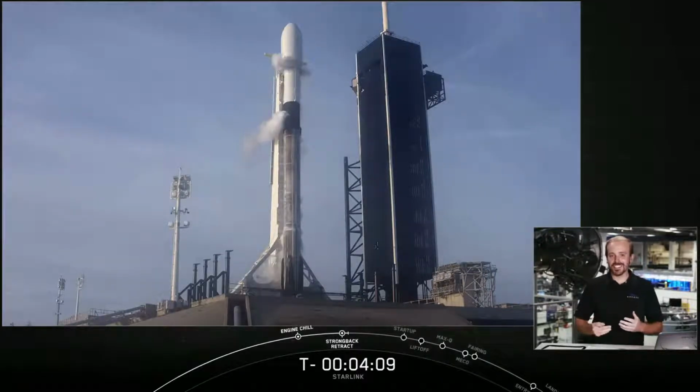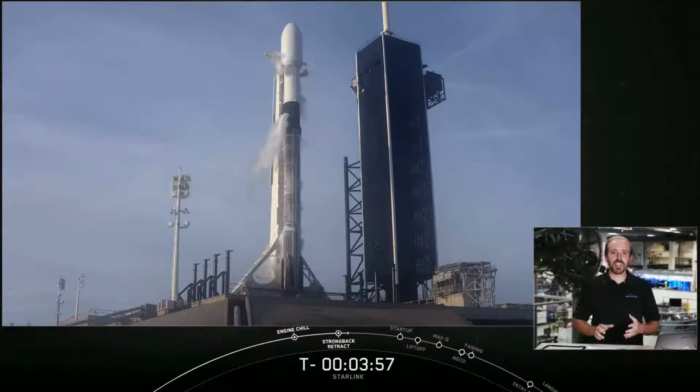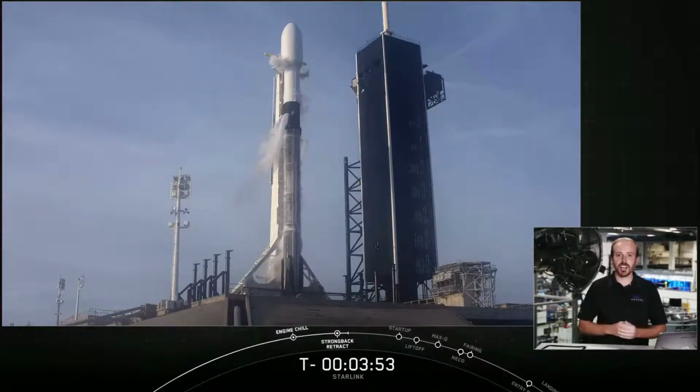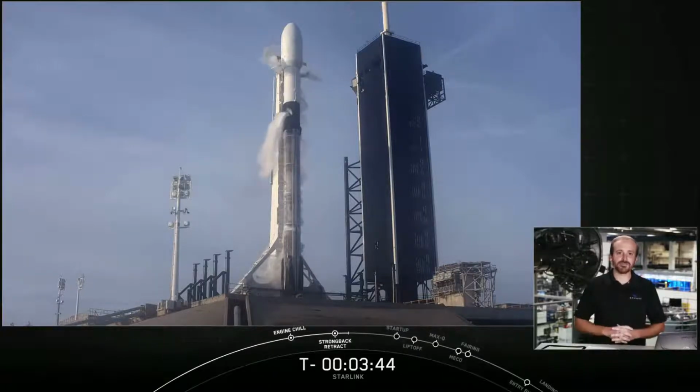You have to realize that our RP1 is coming in at about 15 degrees Fahrenheit, but that liquid oxygen is less than negative 300 degrees Fahrenheit. This engine chill helps us avoid any kind of thermal shocks to our system. Liquid oxygen is also what's creating the white clouds you see around Falcon 9. We continue to load that super chilled LOX into the stage just before liftoff, but when that LOX comes into contact with the ambient air around it, it creates those clouds that you see because of boiling.